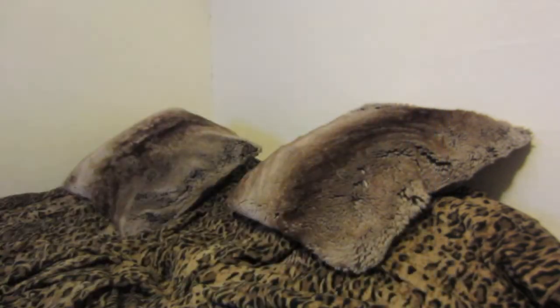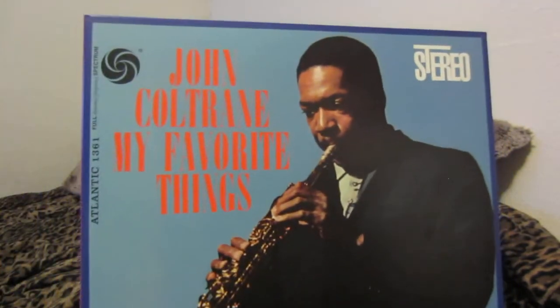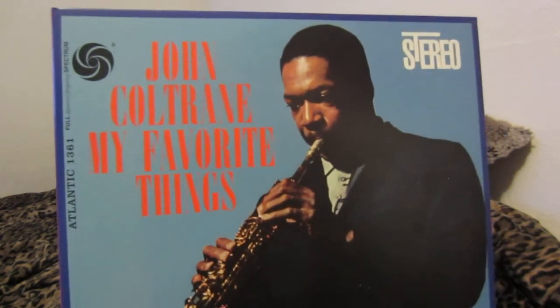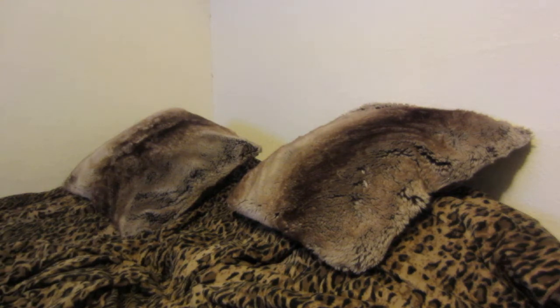And I'll do a comparison between this and an older CD version of the album, which both sound fantastic, by the way. So this is the version to get, the ORG edition. I do want to get more ORG editions of some albums, so I'm not going to stop buying vinyl, but I have slowed down quite a bit lately.